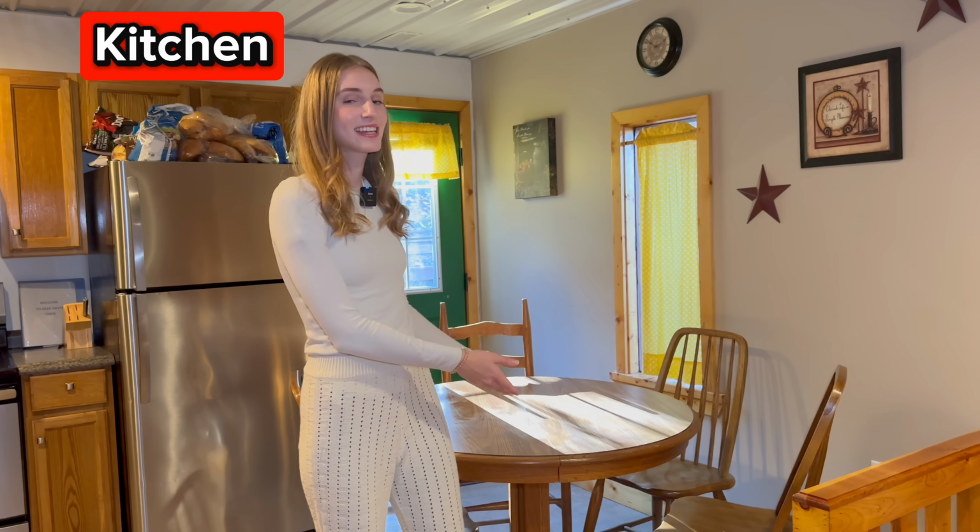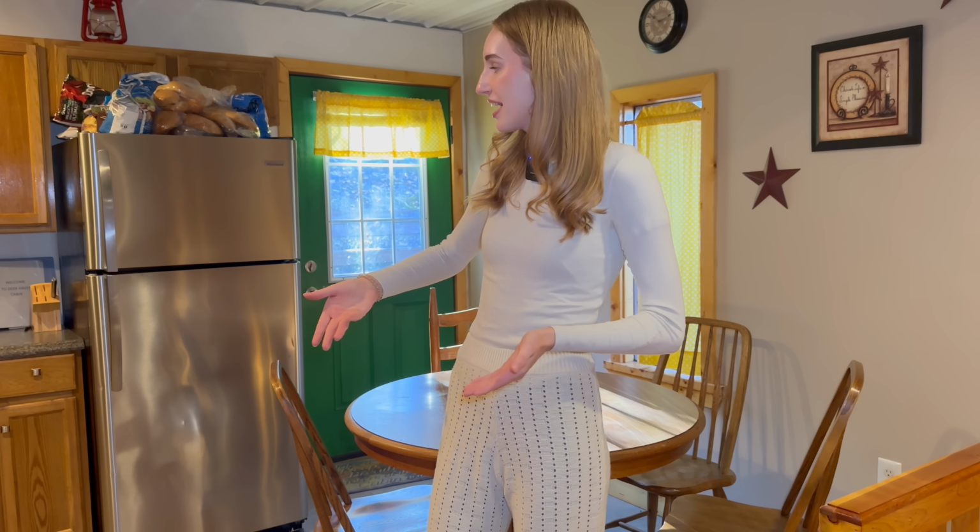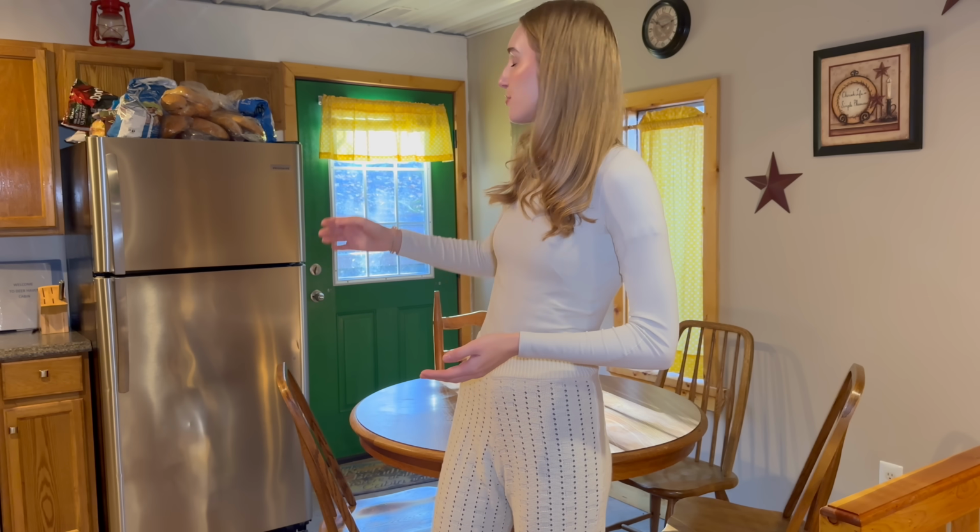Now I'm standing in the middle of the kitchen, and this is a place where you can sit down and eat at the kitchen table. You can also cook food here. Also, let me know what kind of food you would cook inside the log cabin. What type of food would you cook? And behind the kitchen is the back part of the house. To get to the back part, we have to pass through the kitchen and exit through this door. Come along with me and let's go ahead and check it out.